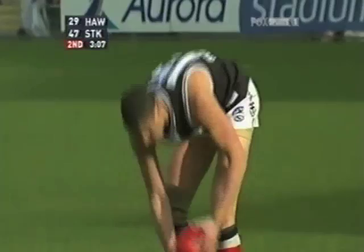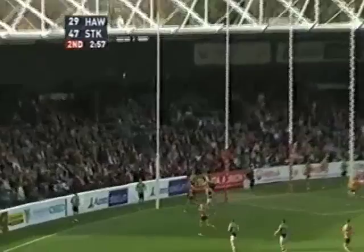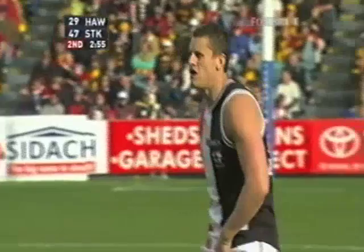I reckon this might be beyond the big fella. For a ruckman, he is a very good kick. He's going to back himself in from well outside 50. Just tried to give it a little bit too much, Rob. Well, he did. He's kicked 12 goals this year, the big fella. 12 goals, four, so he's kicked accurately, but not that time.